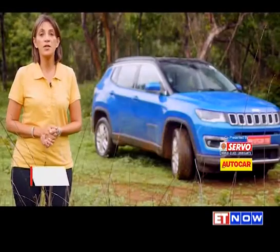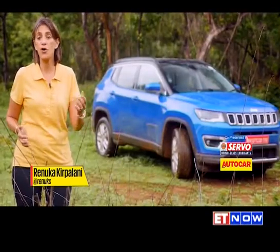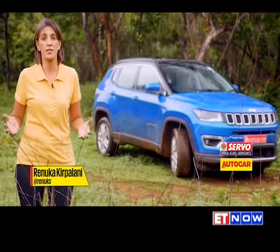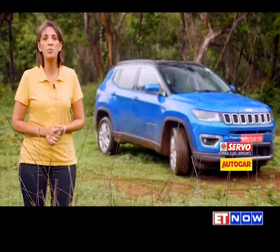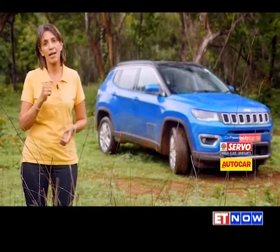Now, after having spent a day with the Jeep Compass and putting it through its paces on-road and off-road, I have to say I'm impressed. And I could give you a long list of reasons why, but I think the best way to put it is that this is a car I'd like to buy myself.